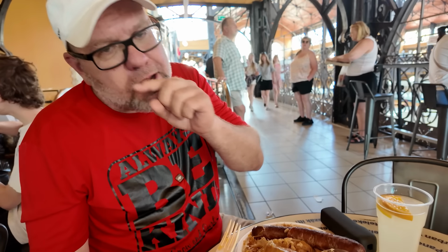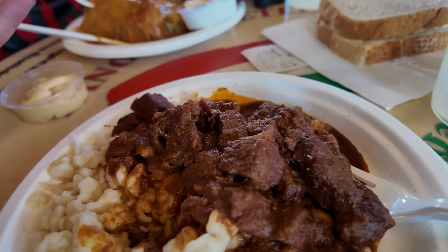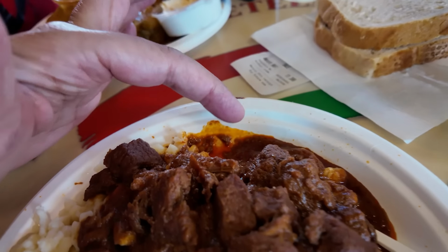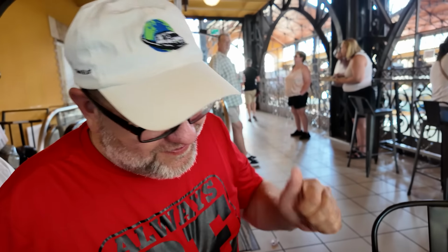We made the right decision by coming here. Yeah. And my goulash, this meat is just mush, but in a good way. And this seasoning and this little bit of gravy sauce over here is so incredibly flavorful. Absolutely delicious. We'll be back. This is why you eat at the market.